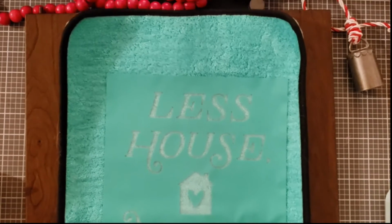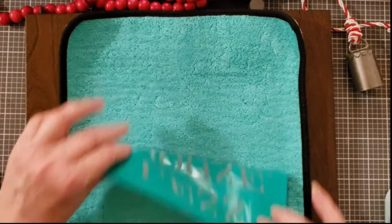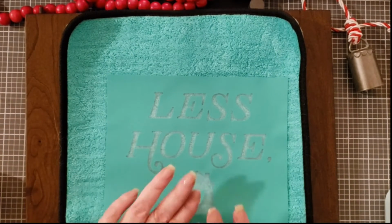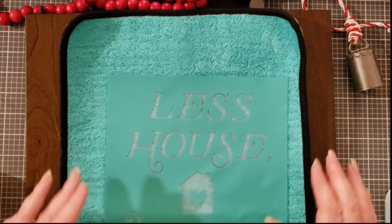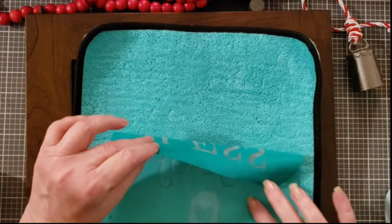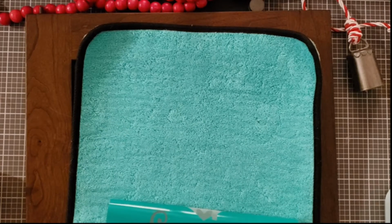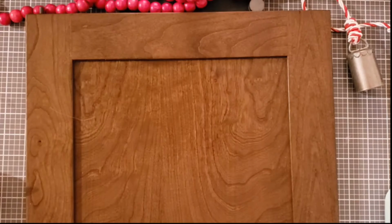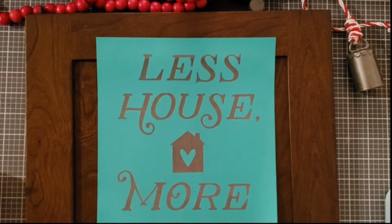I'm fuzzing this transfer to deliberately put some lint on the back of it so that it doesn't stick so strongly. These transfers are reusable. They're made out of vinyl and silkscreen. The vinyl's the clear area. I'm sorry, the vinyl's the teal area. The silkscreen is the clear area. Oh my goodness, that kind of day already. What can I say?